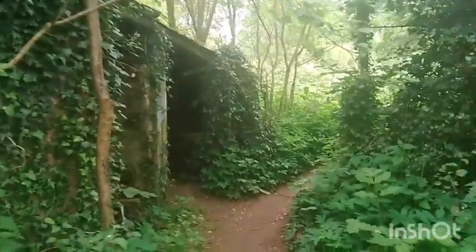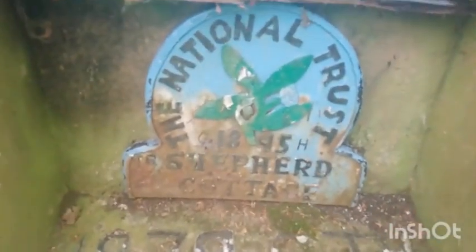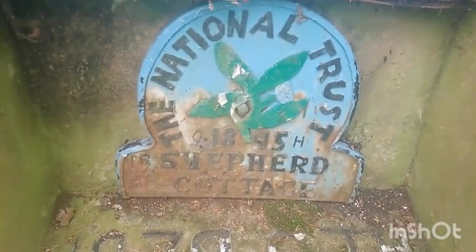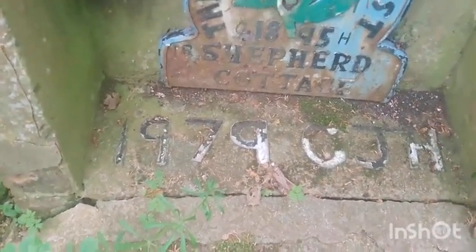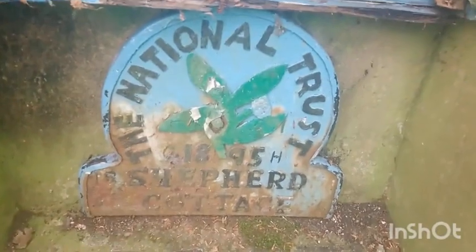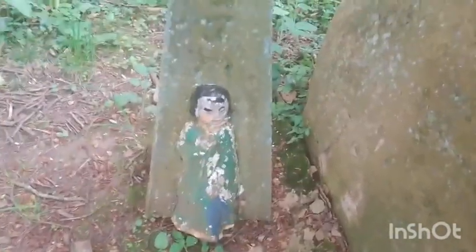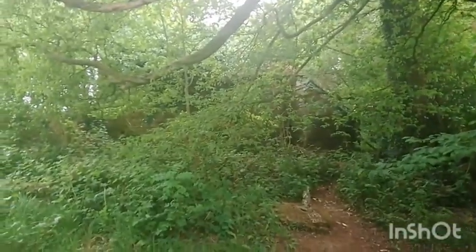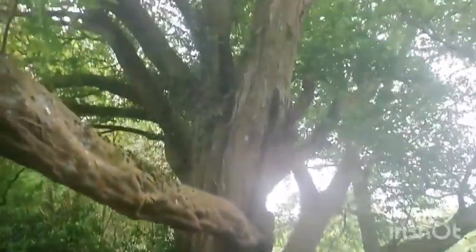Right, let's carry on walking, shall we? Here, there's a National Trust sign. It was called Shepherd Cottage, built in 1895. And I'd imagine 1979 was the last time anybody lived in there, which makes sense looking at the electric light switches in there. They're very old. Not quite sure what these are for. There you go. And we'll look at the cottage. And a stunning old tree. Look at that.